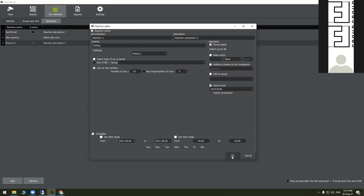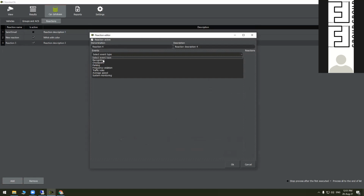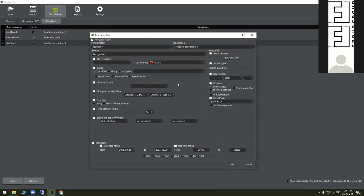And as I mentioned, you could set up specific reaction for parking events, but you could combine it with recognition events. So all of reactions could be combined and could be used simultaneously.